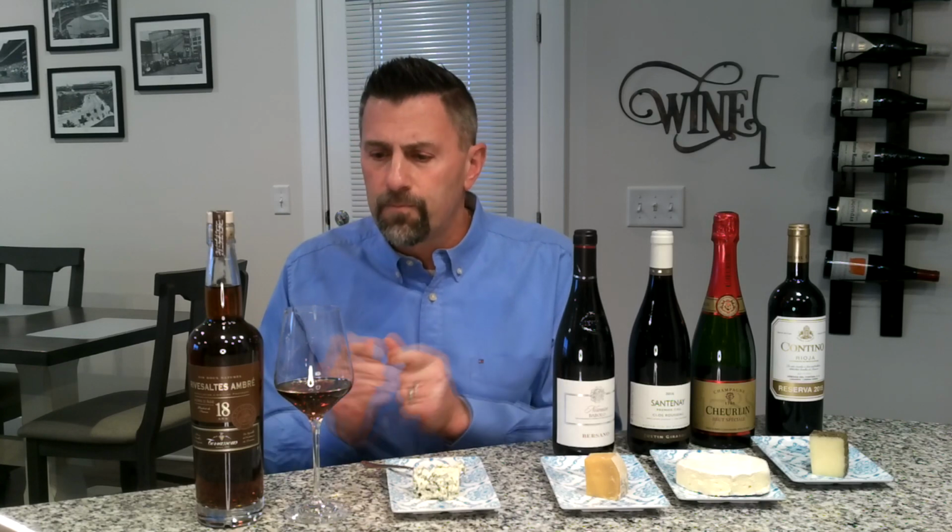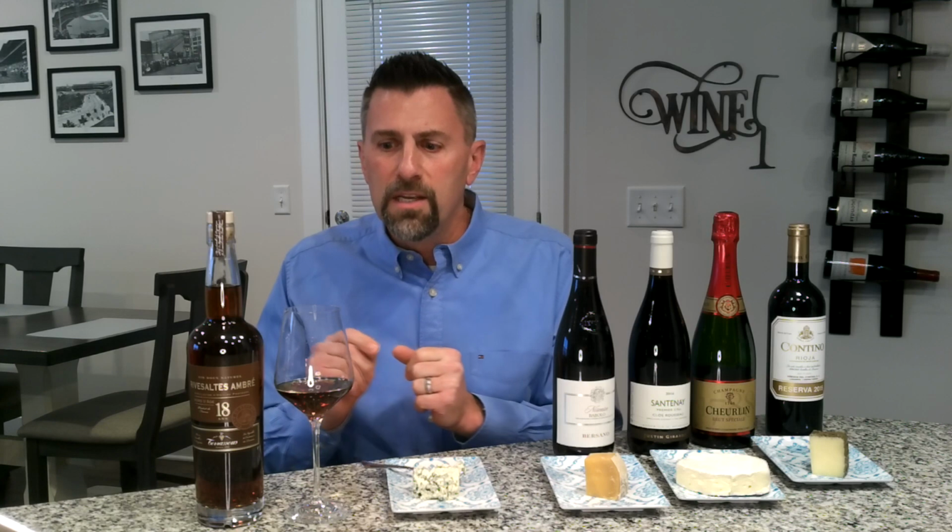So when we think about some of the fortified wines of the world that we've covered in other Know Wine in No Time videos, this would be very similar to a tawny port. But this one comes to us from the south of France. Now the reason why I picked this one is it will completely encapsulate and diffuse the blue cheese.